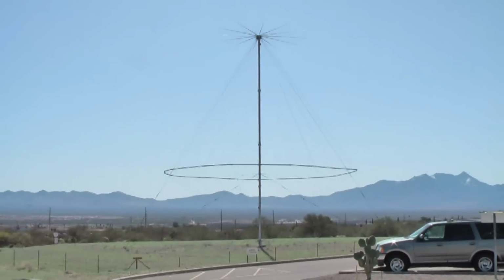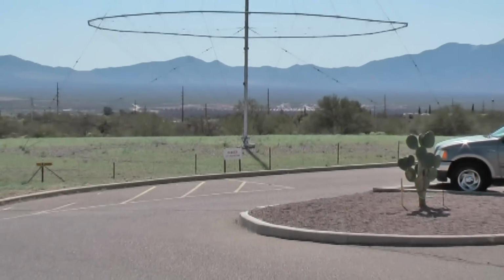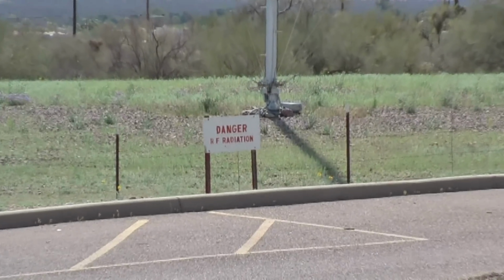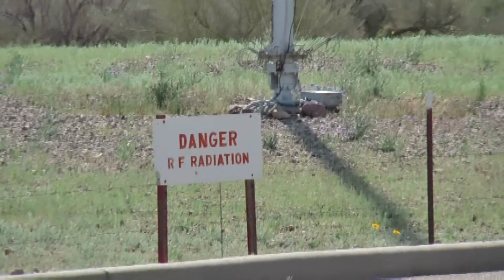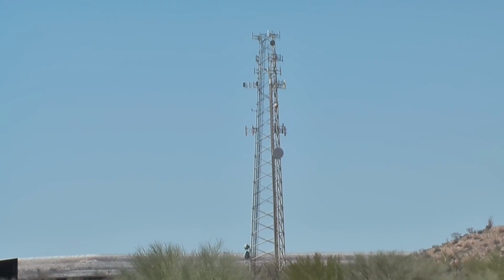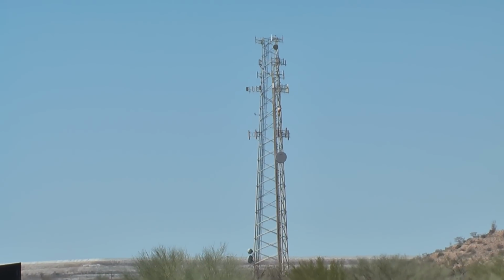Nice large antenna, even has a warning label about RF radiation. I should go over there with a light bulb and see if it lights up. So it's going to need decent output power if it works at all. Over the other side there's a good old cellular telephone mast. Now that is likely to be active.